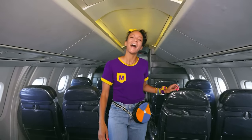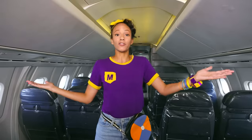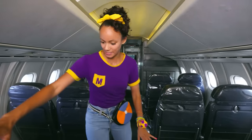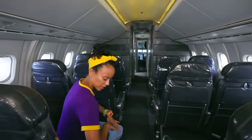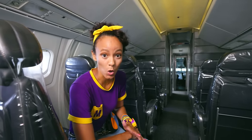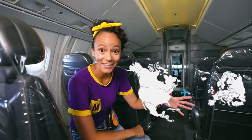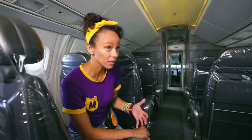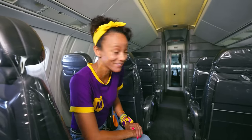Oh, hi, I'm Meekah, your flight attendant on Supersonic Airlines. I'm just kidding. I'm just Meekah, I'm just playing. This plane is so cool. Check out the seats. You can rest your arm and just relax on your flight. Did you know that this plane holds the world record for fastest flight from New York to London? It got to London in under 3 hours. That's really, really fast.